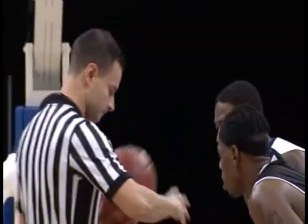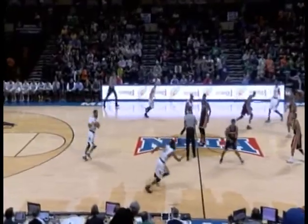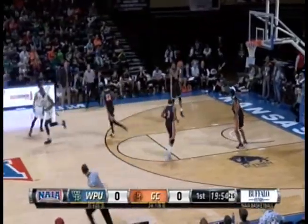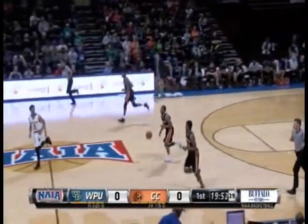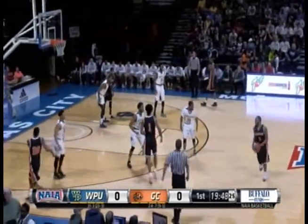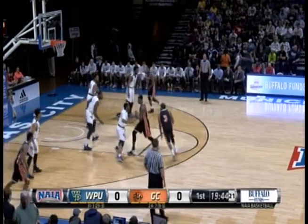Down to Georgetown, Kentucky. William Penn in the white, Georgetown, Kentucky in the black with orange trim. William Penn comes down on the attack to Ellison for three. Up and no good, and one and done, and here comes Georgetown, Kentucky. A perennial power in the NAIA, but they are the fourth seed and the underdog in this game here tonight.